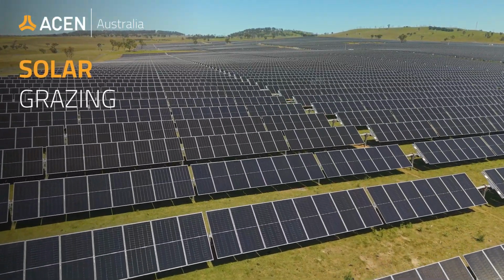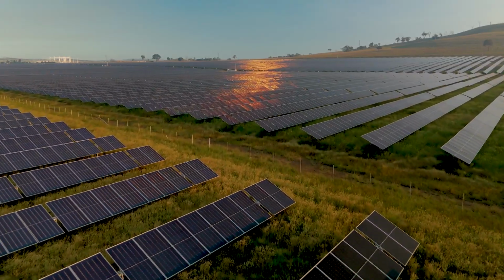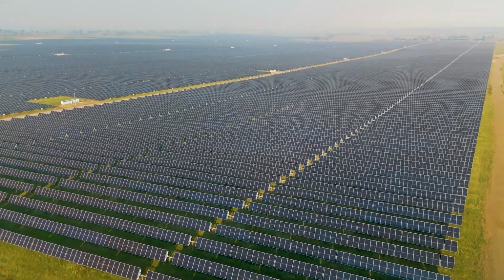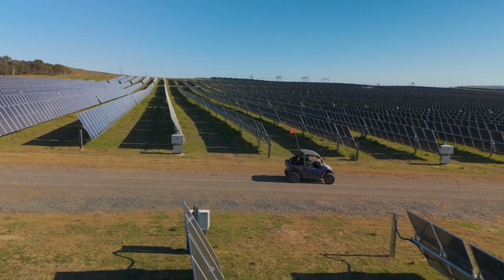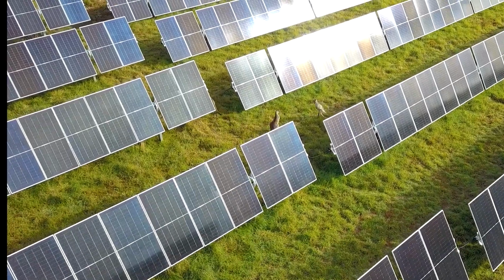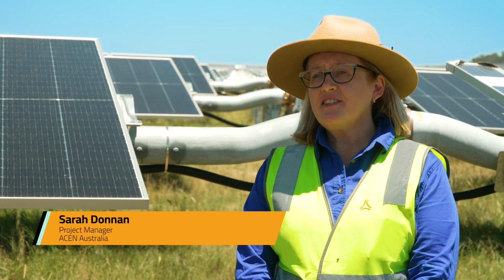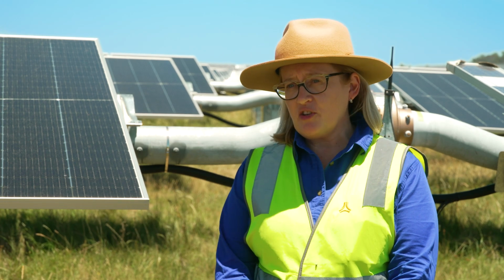New England Solar is a clean energy renewable project generating 720 megawatts of power to the grid plus a battery energy storage system. We've just completed stage 1 of New England Solar, which is 400 megawatts of solar power, and we'll be moving on to stage 2, which is another 320 megawatts plus a 200 megawatt 2-hour battery energy storage system. I'm Sarah Donnan, Project Manager for New England Solar, which is developed, constructed and operated by ACE in Australia.